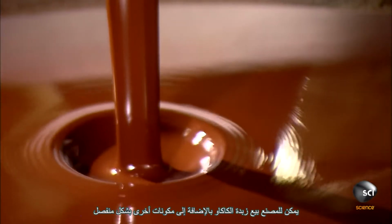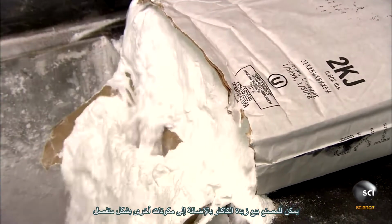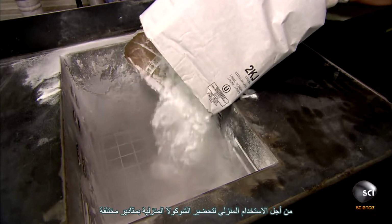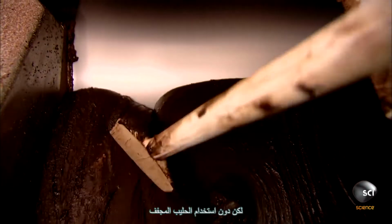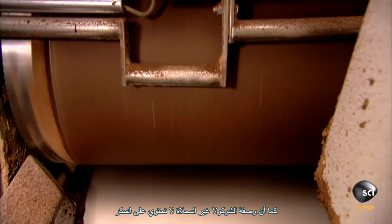The factory extracts some of the cocoa butter to sell it separately as a chocolate-making ingredient, and to use for in-house chocolate production along with other ingredients in various proportions. The dark chocolate recipe, for example, calls for more chocolate liquor, sugar, and cocoa butter, but no milk powder. The recipe for unsweetened chocolate contains no sugar.